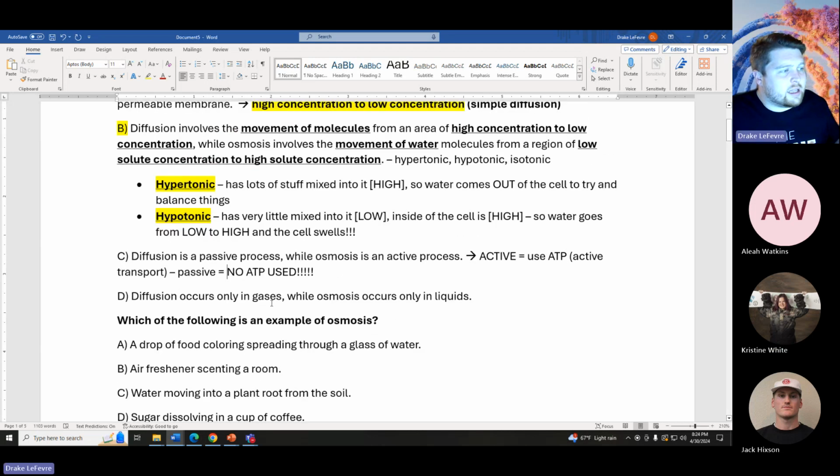Diffusion occurs only in gases, while osmosis occurs only in liquids. This portion is mostly correct, the osmosis. This is the only time that we're ever going to look at it is with liquids. But diffusion only in gases is wrong because we see within the body, most of the body is fluid, it's water, and we have diffusion across the membrane.